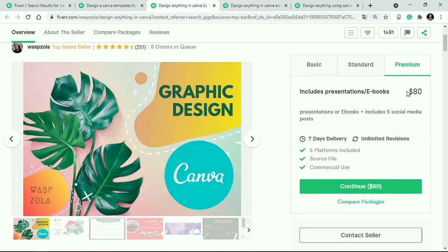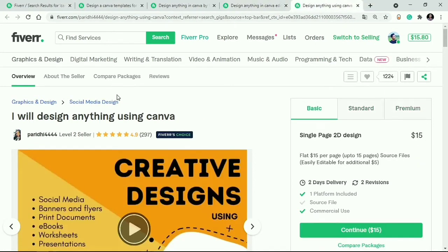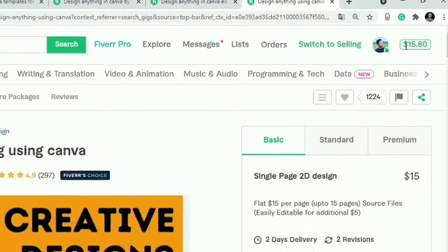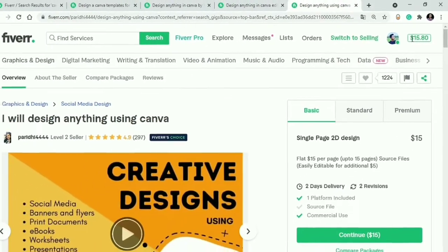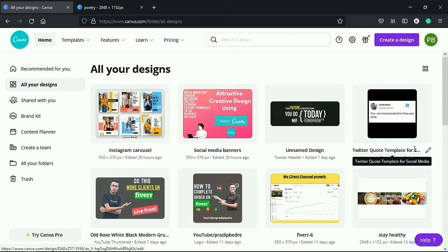Okay, so there are a bunch of other gigs also. This gig's basic package is 30, 50 and 80 just by using Canva templates, and this gig is 25, 50, 85, and this gig. There are lots of gigs. And you can see in my account $15 are credited. I made this money just by using Canva. How, I will give you proof for this. So this is my free Canva account. I haven't purchased Canva premium. By using just the free tool, I am earning money right now.